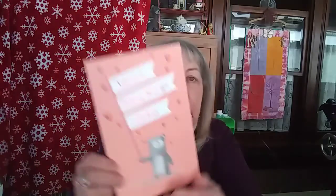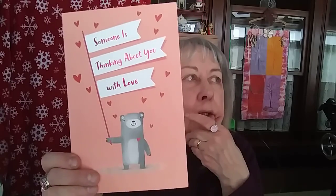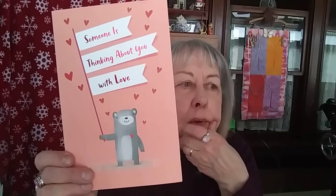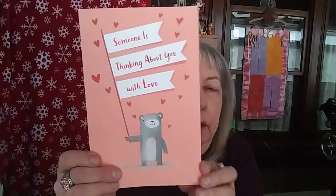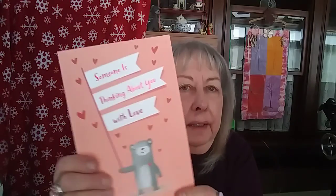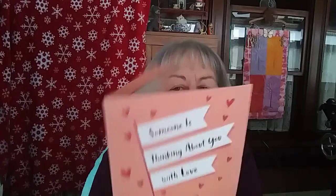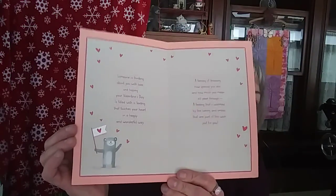And this little bear, I thought he was so cute. And you know, when you're making journals for other people, just putting a little card in like this, I mean, if you want to change what it says on here, but it just kind of brightens people's days when you put little things in like that. Okay? And then inside it's got a little poem and another little picture of the bear.